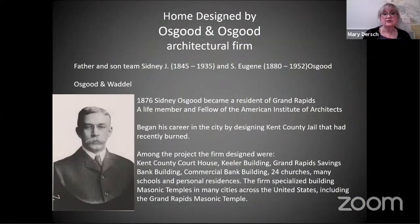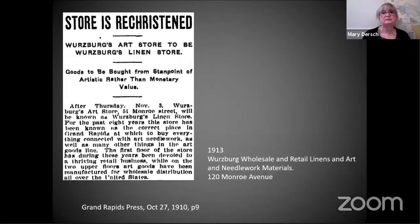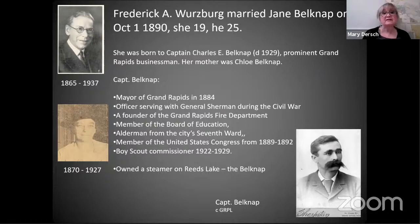And Osgood and Osgood architectural firm built the house. And Frederick A. was very involved in music, and he directed music at the Powers Theater, and he was a composer of stage plays, and he directed a boys' orchestra, and then he eventually became in charge of the Wurzburg linen store and Wurzburg dry goods.